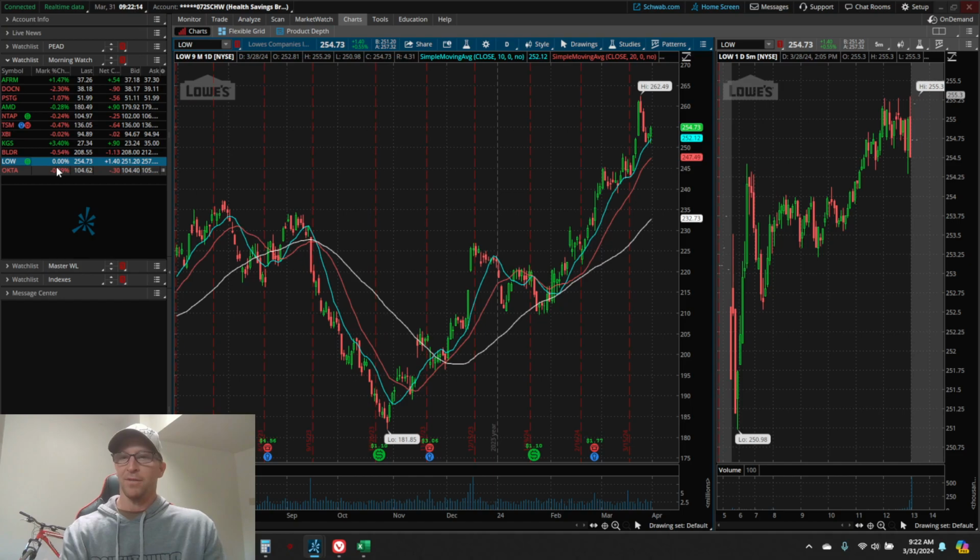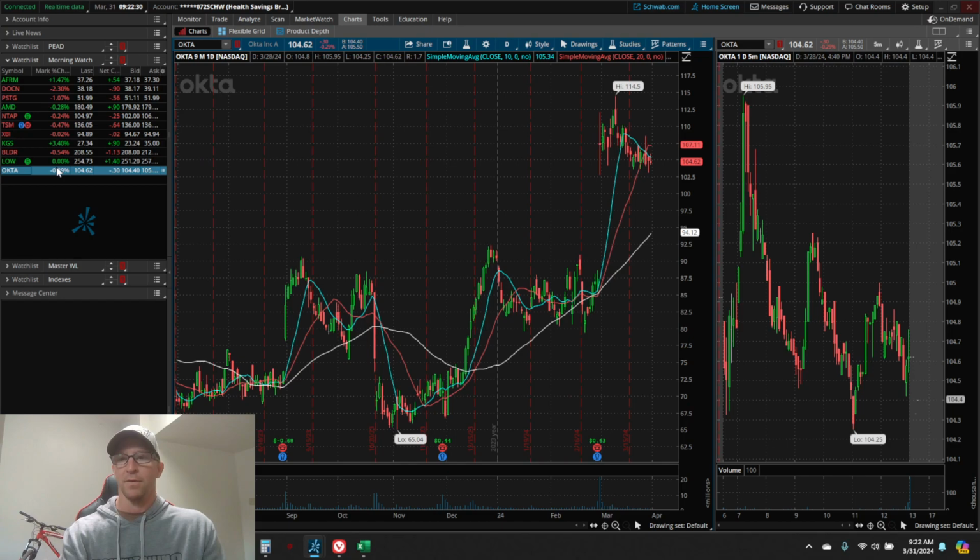I don't know, catch a bid and rock it up. Lowe's I still like here. I mean, it kind of closed strong at the end of the day, so if we get a decent look at it and we get a good place to set a stop, then I could see getting in on that.